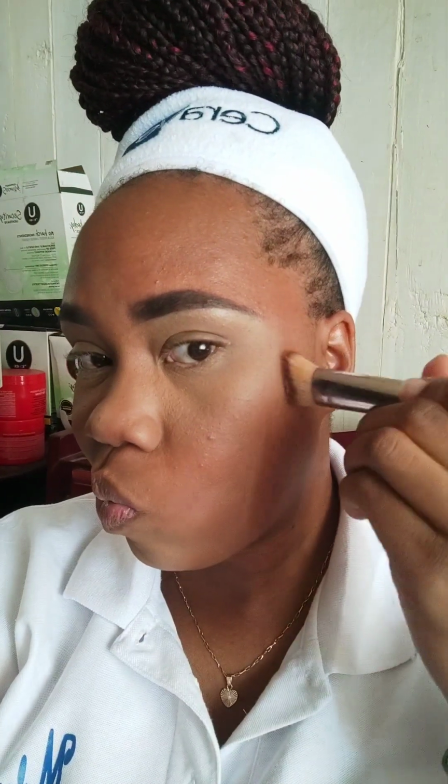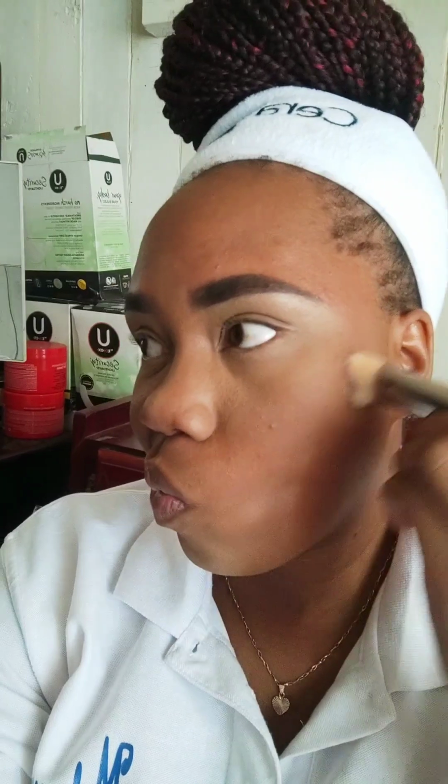So speaking about pushing it in, we're gonna use the L'Oreal Infallible Compact Powder. I'm gonna be using that to bring a little bit of shadow onto my cheekbones and my forehead, and I'm also gonna do a little bit of contouring of the nose right there with it as well.